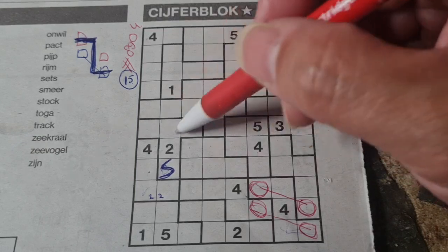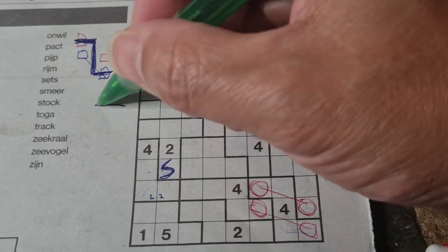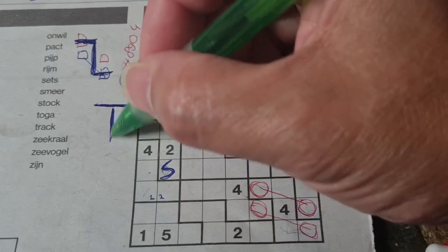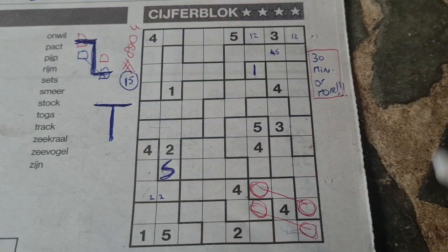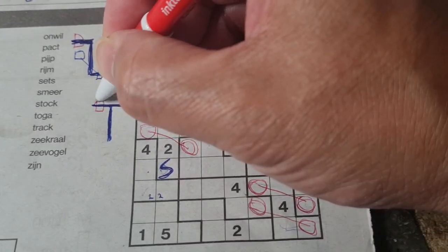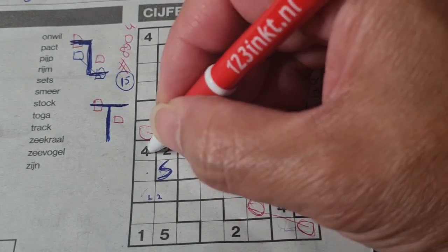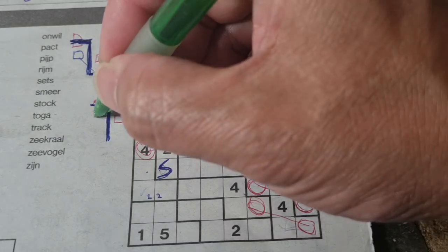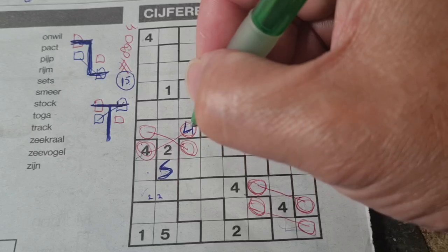Then the following shape, how about the T shape? Let me draw the T shape here. When you see the T shape, remember that this box has the same number as that box. So this box has the same number as that box. But also that box has the same number as this box. In this case, it's a 4 here.